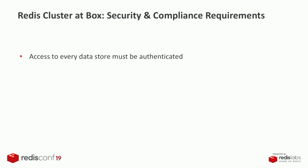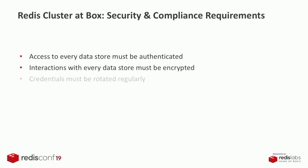Because some of the world's most productive enterprises use Box and rely on Box to store and manage their content, some strict security and compliance requirements are attached to everything we do. In particular, access to every data store must be authenticated and encrypted, and credentials must be rotated regularly. And this applies to both cache systems and system of record systems.